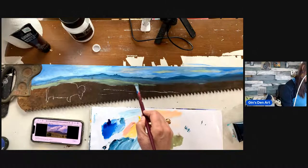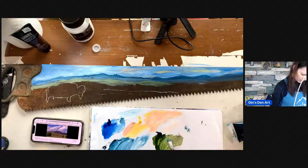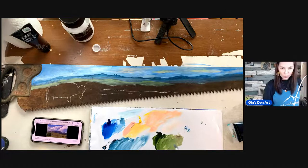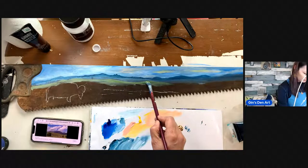Yeah, the hardest part of this painting is the size. So I'm just going to keep on going. Come back and fill this in a little bit.